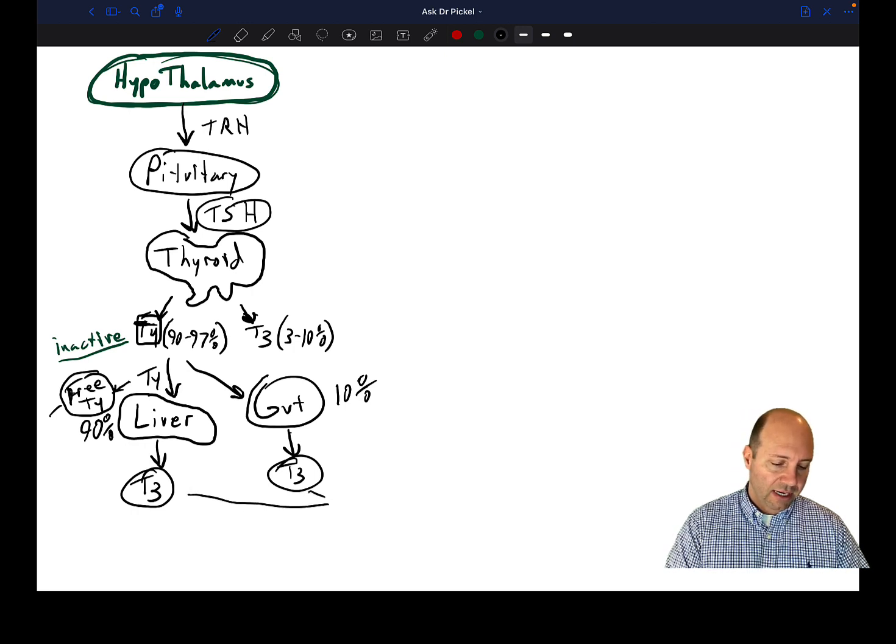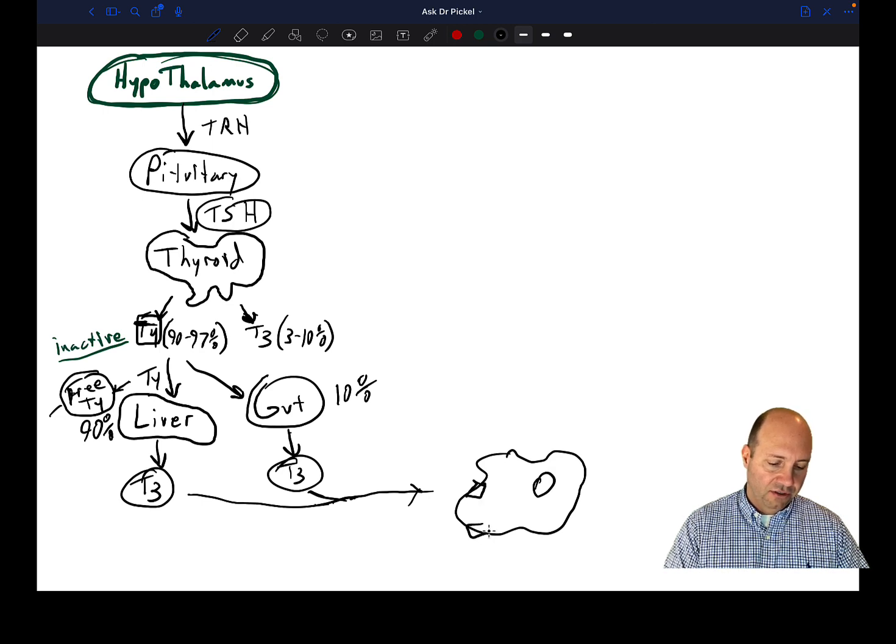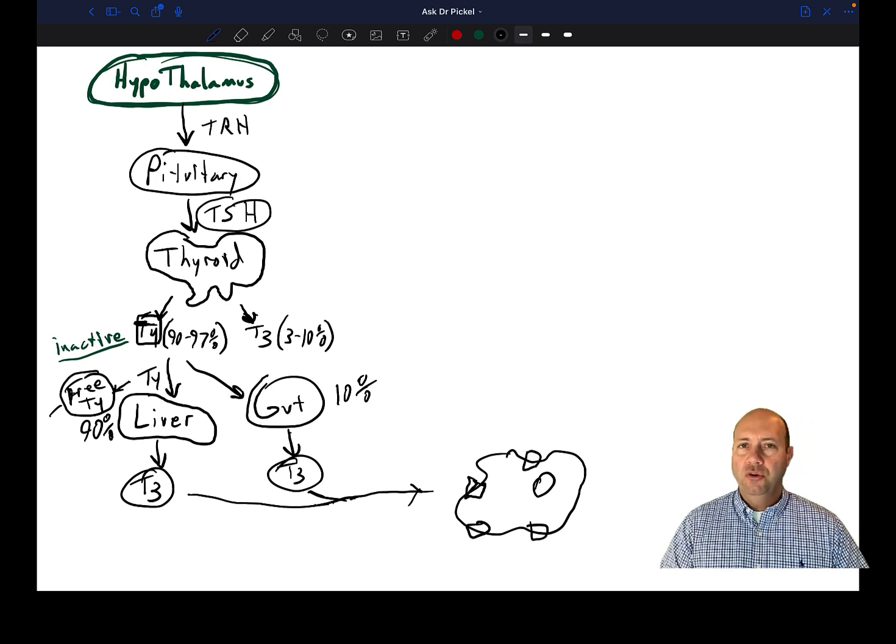So the T3 has to eventually go to your cells. I'm going to make kind of a cell there. And on your cells, there's little doorways called receptors. Think of it like boat docks. You've got to dock a boat on there so the passengers can get off and enter this island, this cell.